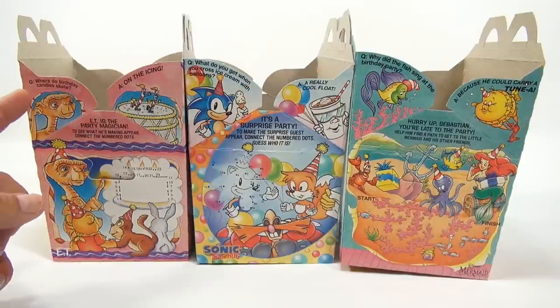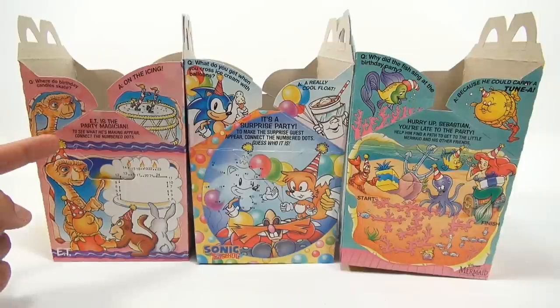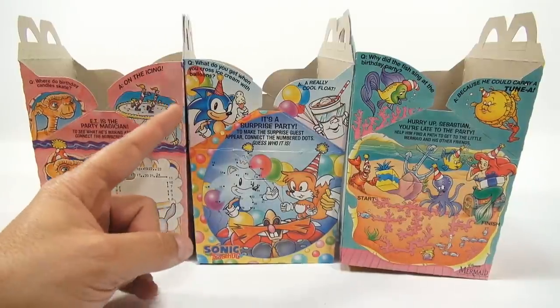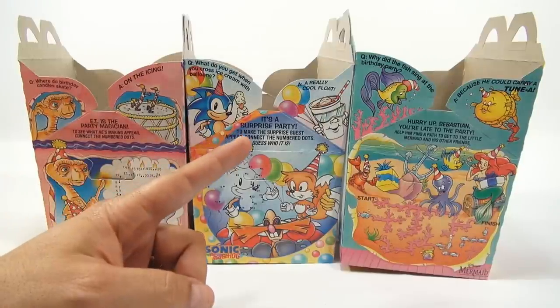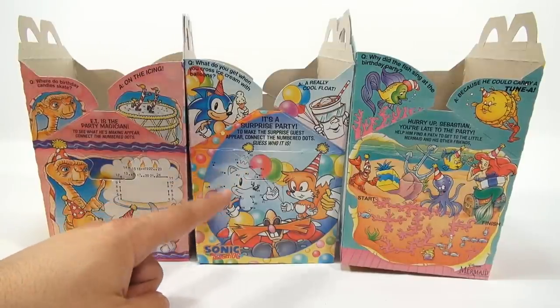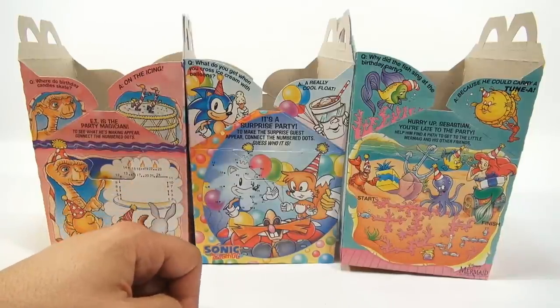It says, where do birthday candles skate? On the icing. E.T. is the party magician. To see what he's making appear, connect the number dots. Okay, so that's easy to do. What do you get when you cross ice cream with balloons? A really cool float. It's a surprise party. To make the surprise guest appear, connect the number dots. Guess who it is. Okay, so you're drawing here. I'm guessing it's Sonic by looking at that.